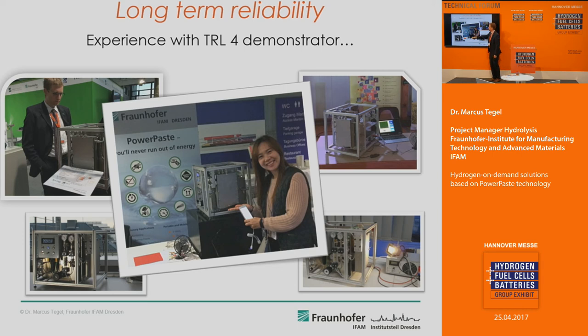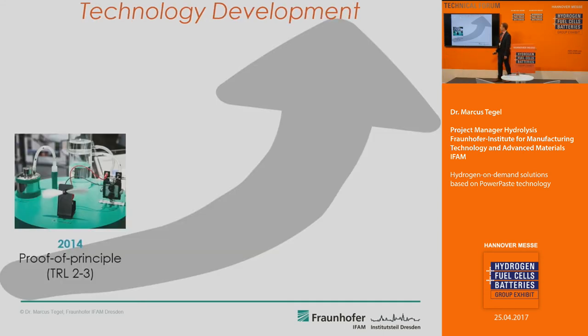We showed it not only at last year's Hanover Fair, it was actually running at several industry fairs. I also want to show you the development, how fast it was, and it should show you how fast development in the future is actually possible.